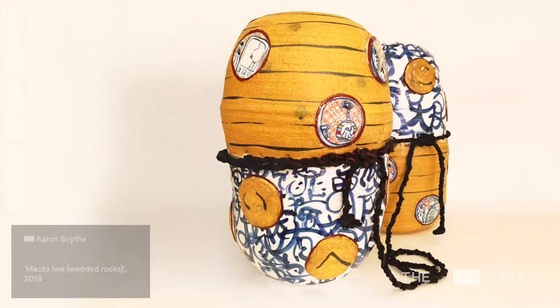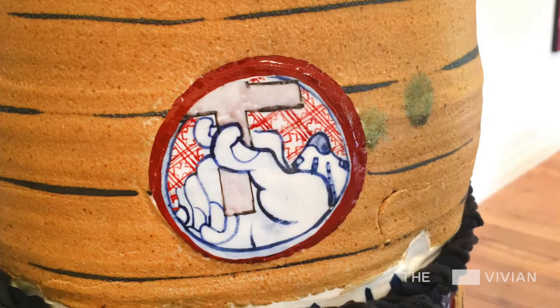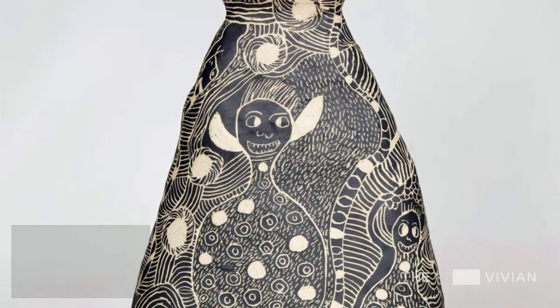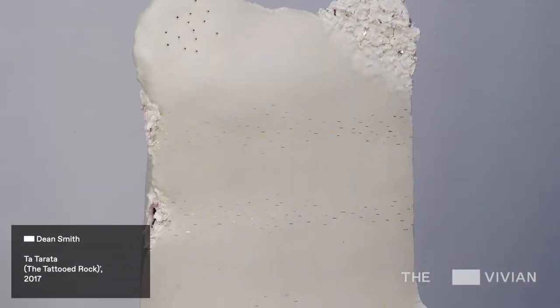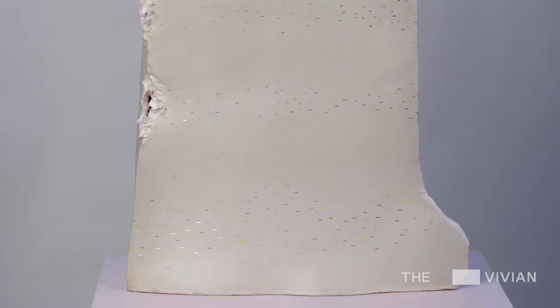Aaron Scythe, who many of you will be familiar with for his beautiful Yobitsugi style pots in the last show, we asked him to do a major work for the show and it's a sight to behold. Carlene Thompson, an Aboriginal potter from South Australia, has done us a beautiful work courtesy of Alkeston Gallery in Melbourne, and also from the Alkeston stable comes the ceramicist Dean Smith with his beautiful pink and white terraces work.